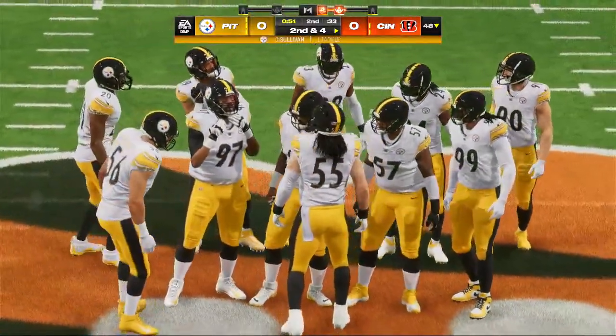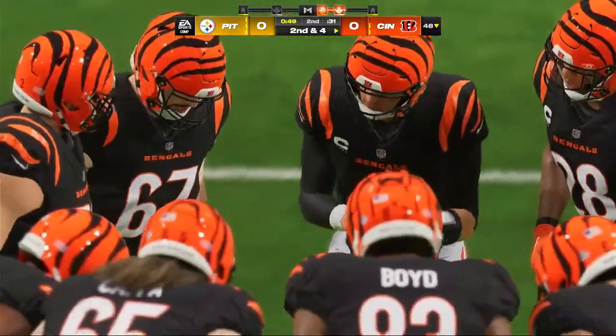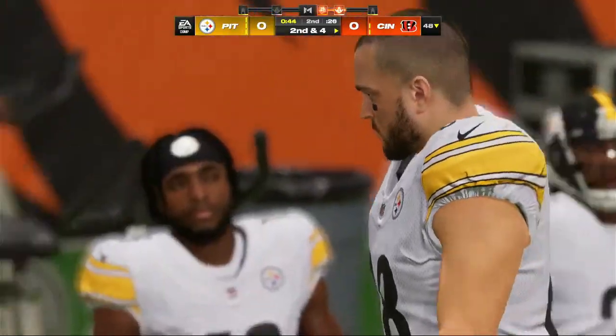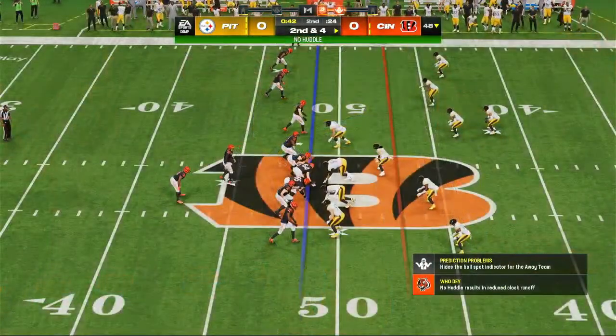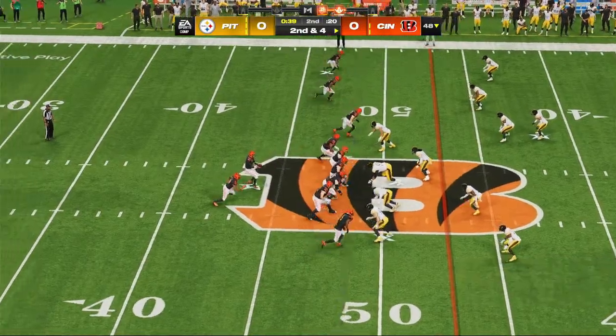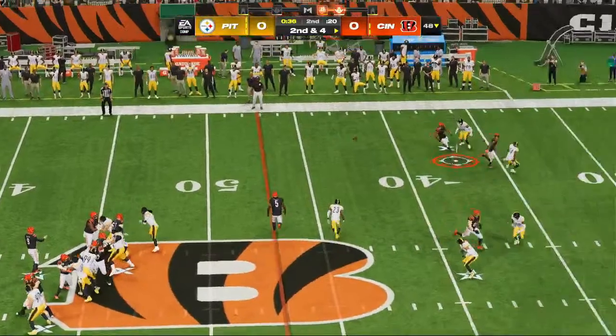And forget about the run to set up the pass. They're just coming out throwing. Forget trying to set anything up. They feel like they have the advantage. They feel like they have the matchups, and they're just attacking right now. Yep, going to the air on the opening drive. And Burrow's saying, let's go, let's go. From just shy of midfield.